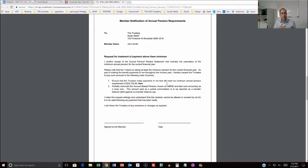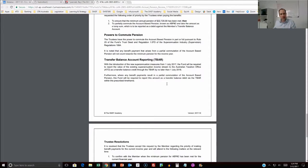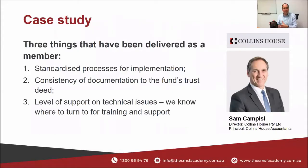So here we're assuming that there's no accumulation benefit, but we're looking to strike an amount against the transfer balance cap to do a partial commutation. So again, subject to the accumulation account or not, and looking at that prioritisation would determine how we might be documenting this decision. And then finally, we have this resolution or minute that in essence confirms that prioritisation, and it is critically important when we refer back to PCG 2017/5, which gave us that framework as to what the ATO deems to be a valid commutation. So here we have our powers to commute, we have our T-bar reporting, and then our trustee resolutions that will determine those actions that will be taken to, A, ensure we've met our minimum, and then B, to look at those partial commutation requirements.